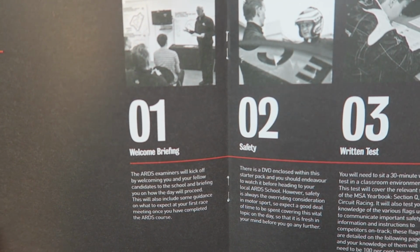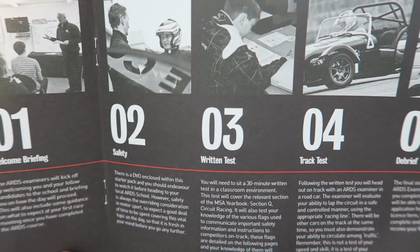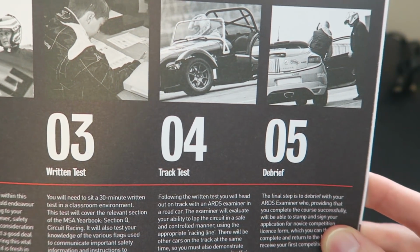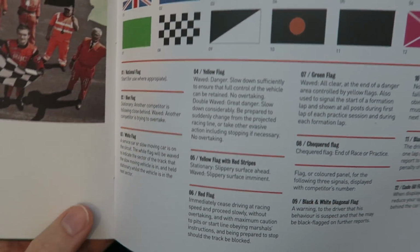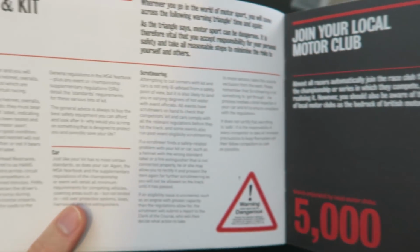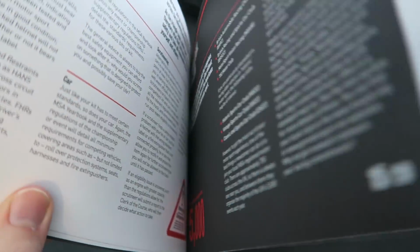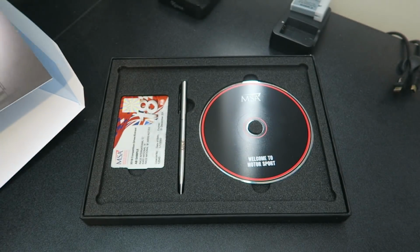The ARDS course, what to expect: a briefing first, then talk about safety and on the DVD as well. Then we've got the written test, then the track test, and then a debrief. So just a general booklet that gives you all the information that you need. It has all the flags that are used in motorsport. I'm guessing we'll be tested on that as well. A bit about safety, motorsport clubs, things like that, other types of motorsport. So just a booklet with plenty of information on it.